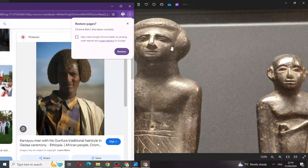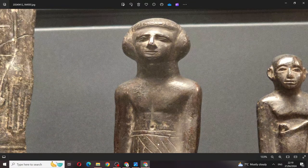So you can see there's no denying what we're seeing. Once again, that very clear consistency between what Africans are doing today and what they did back then. It's unmistakable. There's no mystery. No one in the African community is confused about what's going on in ancient Egyptian sculptures in terms of what they were portraying.